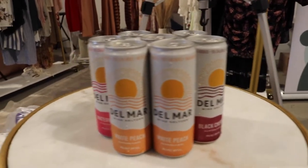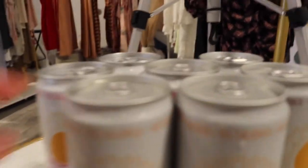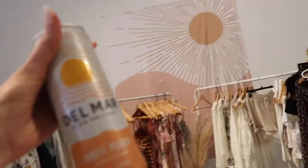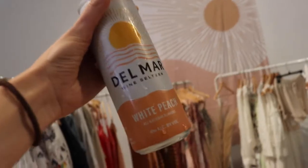One was new freebies. So I'm handing out little seltzers that match my tapestry. I had them last time, and I can show you what those look like. I'm also going to hand out new flyers. So I ordered some new flyers. I got them printed from FedEx. So that was really easy.